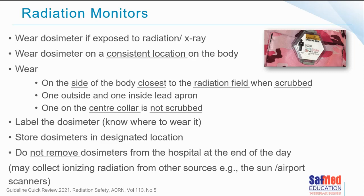Always store them in a designated location, of course, quite safely. Don't remove them from the hospital at the end of the day because they could collect ionizing radiation from other sources like the sun, and hopefully you didn't go to the airport with your dosimeter on your shoulder or in your handbag. So very important that we manage this correctly because that information is there to protect you at the end of the day. It is really important that we know how much radiation exposure you've had.